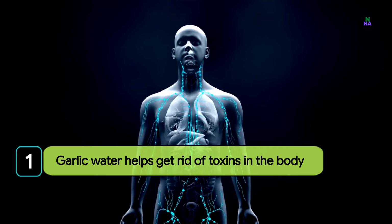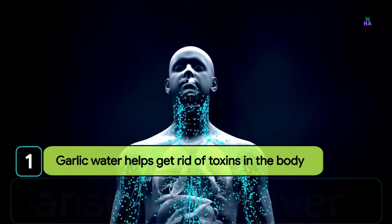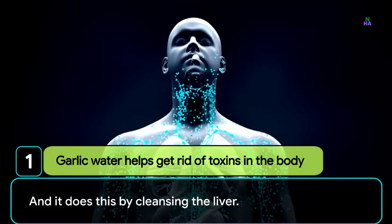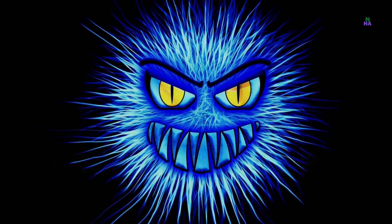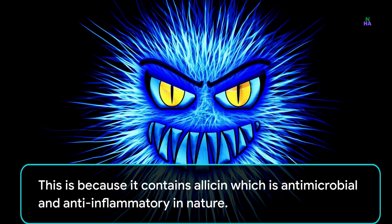Number 1. Garlic water helps get rid of toxins in the body. And it makes this happen by thoroughly cleansing the liver. Garlic has been found to contain an antibiotic that can help fight bacterial infections, and also has antifungal properties that can help with yeast overgrowth. This is because it contains allicin, which is antimicrobial and anti-inflammatory in nature.